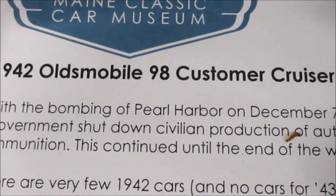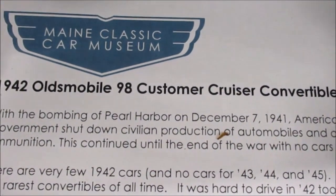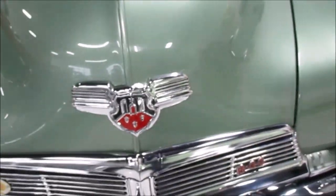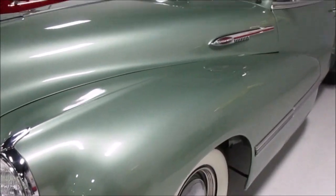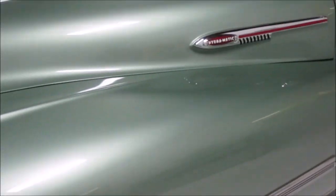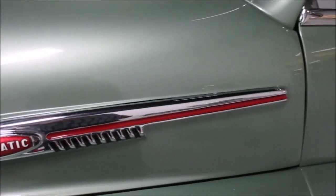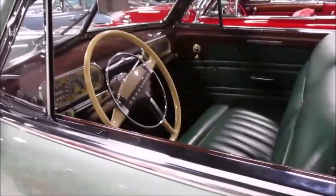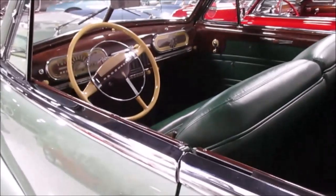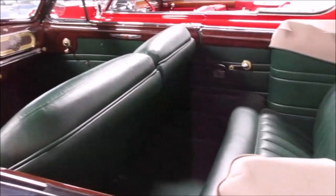The 1942 Oldsmobile 98 Custom Cruiser Convertible. Boy, they weren't skimping when they named this one. They couldn't just say '48 convertible. No. Hydra-Matic. Nice wood dash.